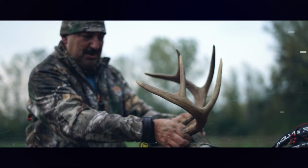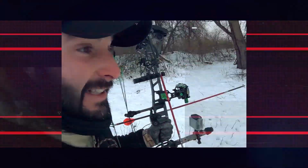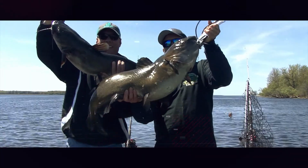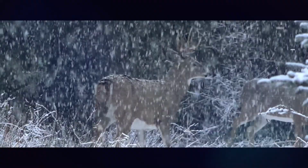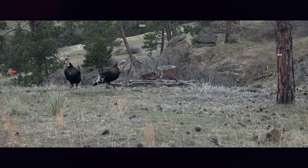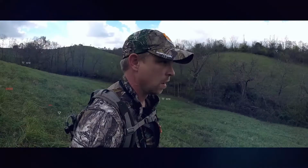Awesome New York walk. Look at this blood trail. Got a really nice buck. Crazy, man. Down. Got a buck. Monster. He's a really good brother. Oh my God.